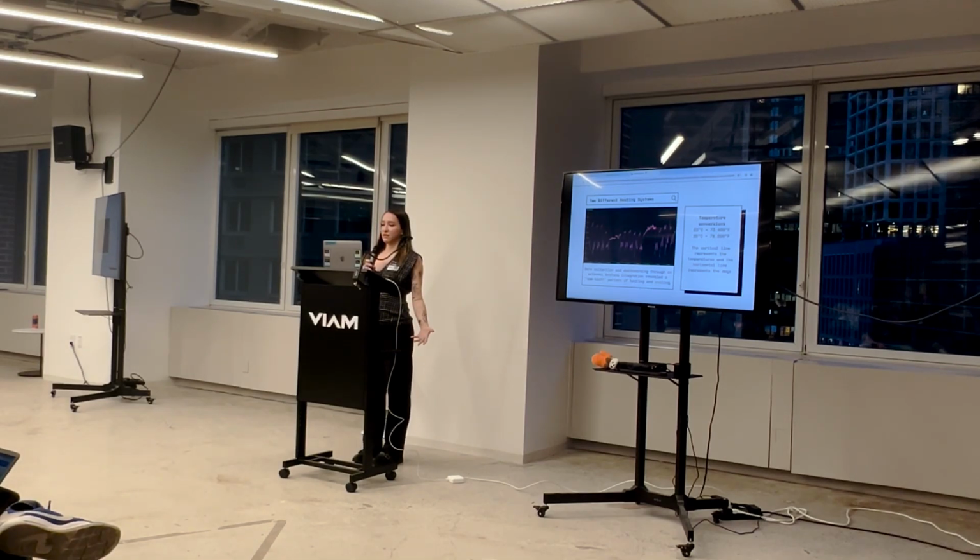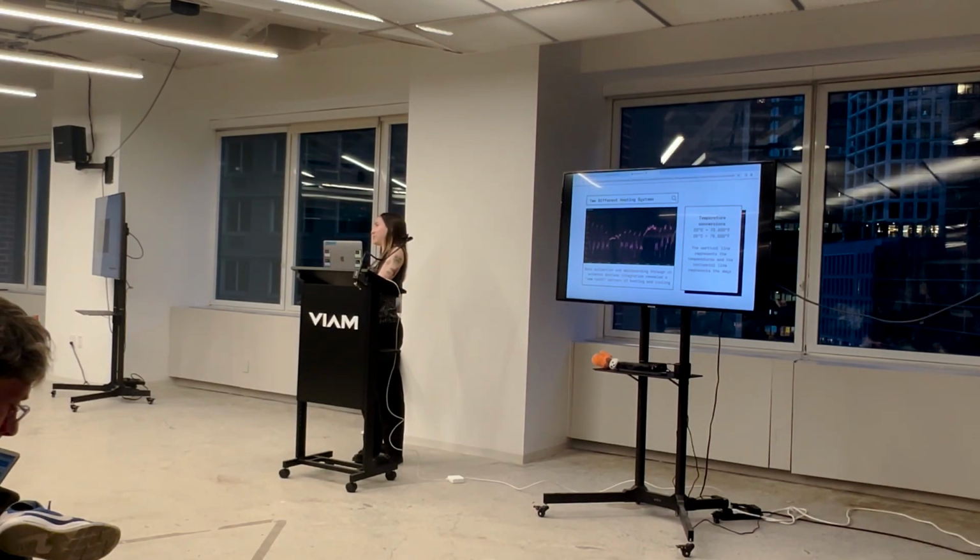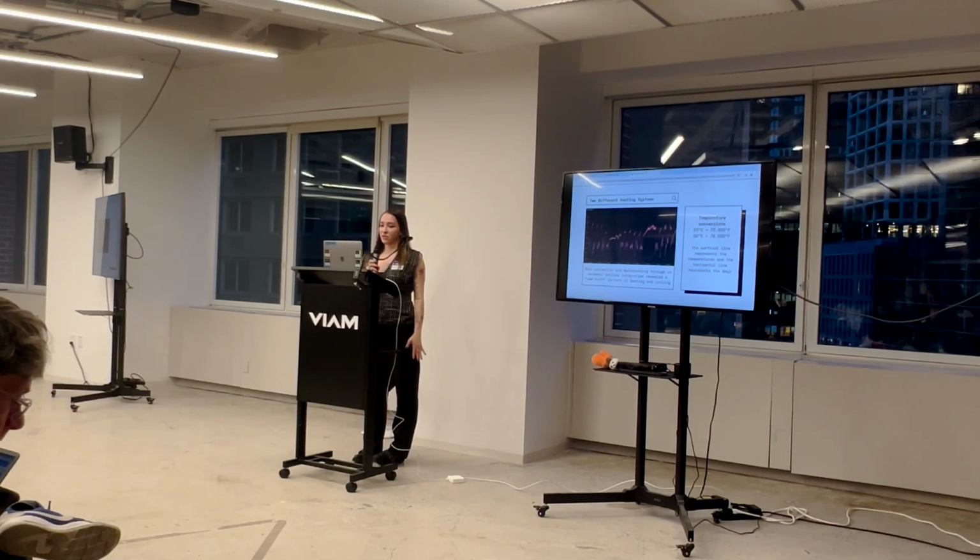And these two heating systems obviously were not great for the environment, because imagine you're trying to heat up a space all the time, but then you're also trying to cool that same space all the time. Not great. He used a Grafana integration to create this graph and actually analyze the data to see, okay, we have a problem here, how can we automate it?